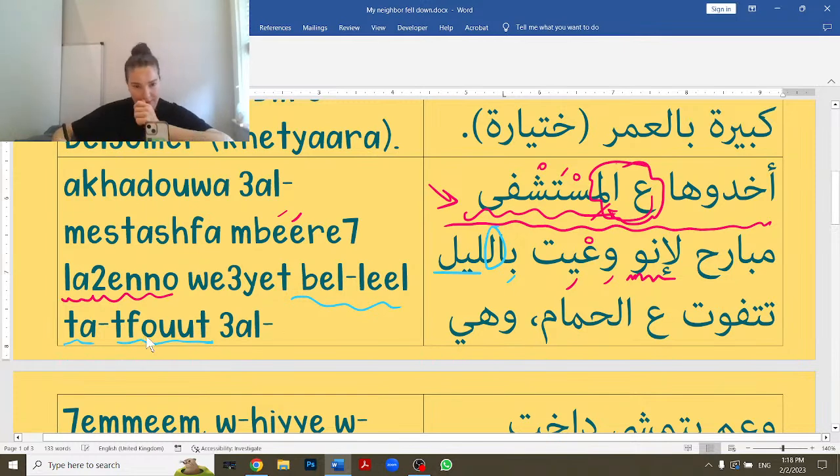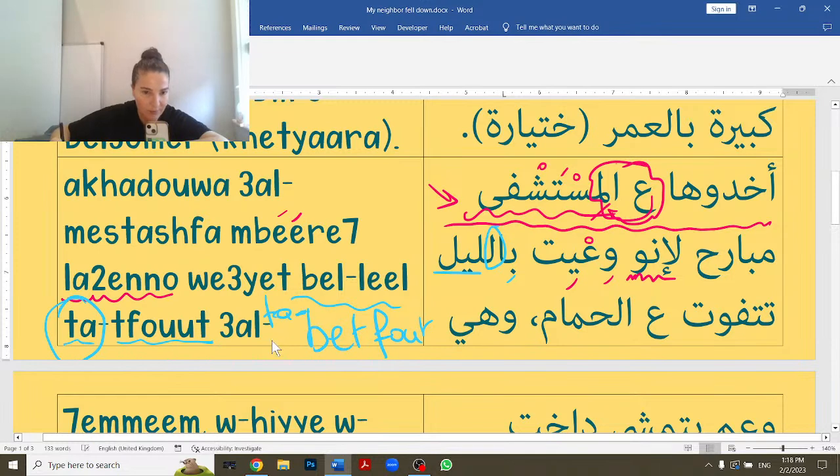تتفوت means, literally, "so that she enters," because usually it's هي بتفوت, she enters. So when I use ta, it means "in order to." By the way, it means exactly the same thing as la, la or ta. When I put la in order for her to go inside the toilet, for example, I have to drop the b.